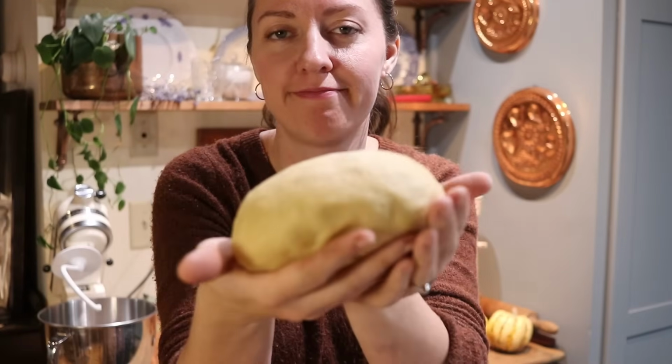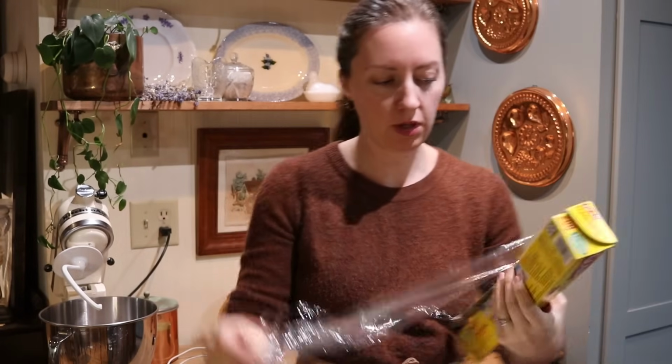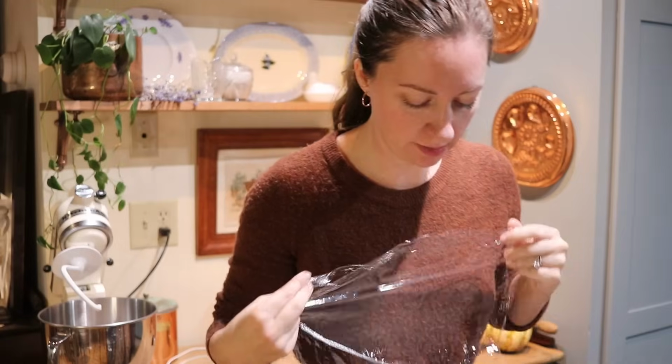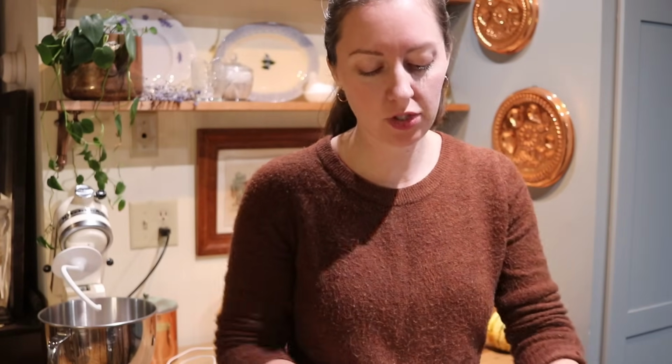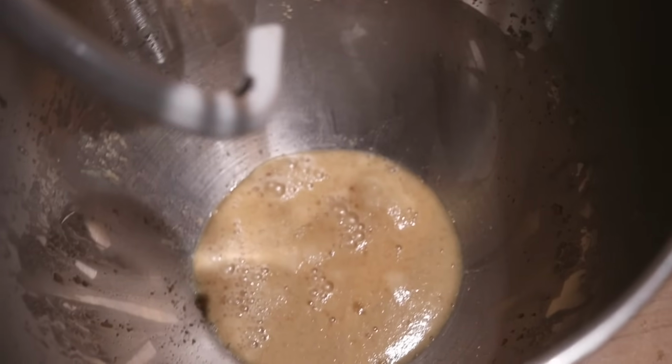Here's our dough, all ready for its rise. I'm gonna stick it back in the bowl. We're gonna cover it with some plastic wrap. We're gonna let it go until doubled. My house is pretty warm right now, so it might only be about half an hour, but it shouldn't take much more than an hour. So this one's gonna go sit over there by the stove.